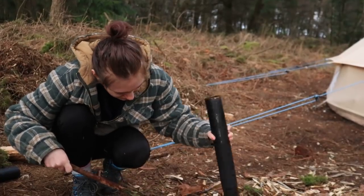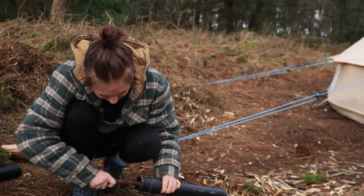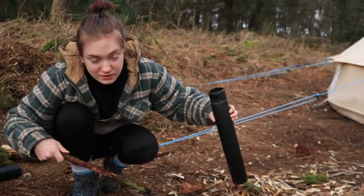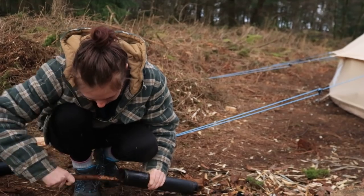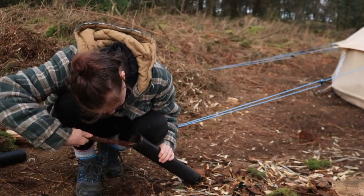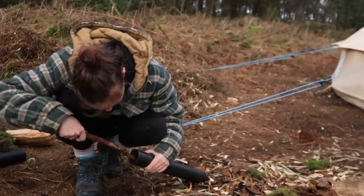So Lou is just doing the last of the poles, just getting all the ash and embers and the charcoal out of the flues. It gets clogged up quite a bit as we've used it nearly every day or every other day, so it's good to take it apart and clean it out once in a while.